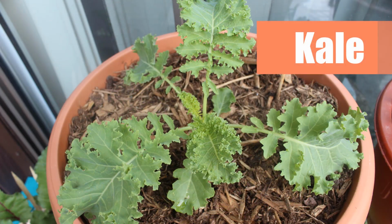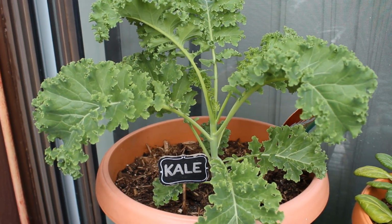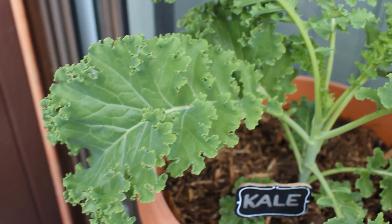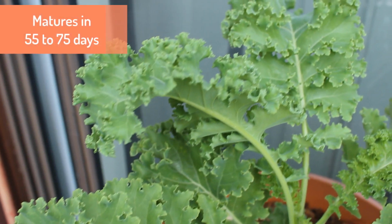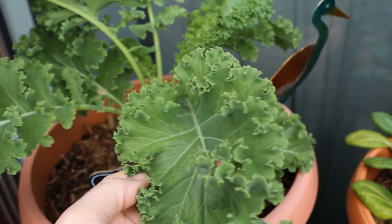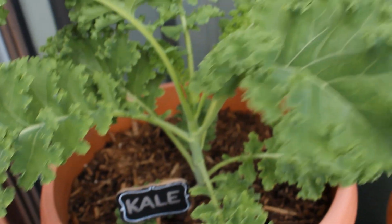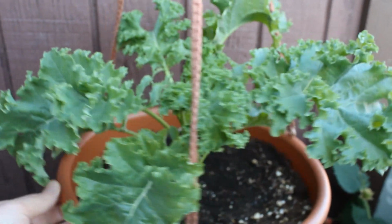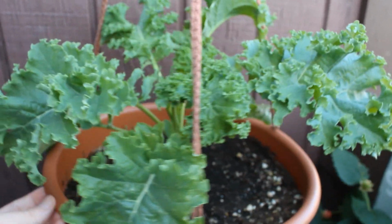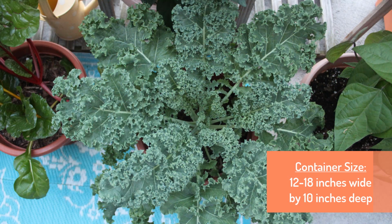The first healthy vegetable on my list is kale. Kale is a nutrient-dense leafy green. It's one of the most nutritious leafy greens that you can grow in your garden. From seed to harvest, it takes approximately 55 to 75 days to mature. And it thrives in full sun, which is 6 to 8 hours of sunlight a day, but it can also tolerate partial sun, which is anywhere from 4 to 6 hours of sunlight per day. You'll want to select a fairly large size container to grow kale, at least 12 to 18 inches wide by 10 inches deep for 1 to 2 plants.